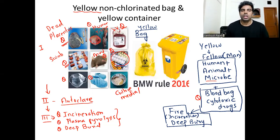And for cytotoxic drugs, expired drugs or cytotoxic drugs, what you do is put them in a yellow bag and send them to the manufacturer. The manufacturer will do the final incineration or deep burial, but send it to the manufacturer. That will not be asked, don't worry. But please remember, these are the things for the yellow bag. Okay. You are now sure about the yellow bag. So the first one is over. Yellow bag is over. Now the second color.